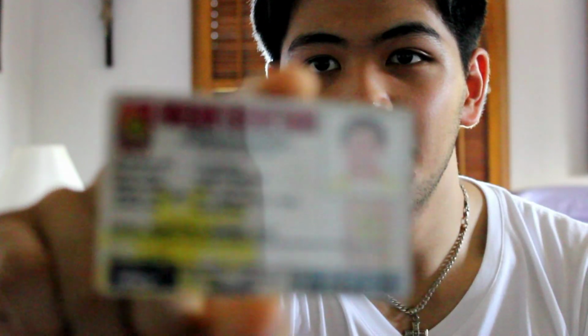They're blurred for my privacy. But it's pretty much like an ID card issued by the PNP, or the Philippine National Police. So what is this? It is a license per firearm, meaning there's one license per firearm that you will possess. So it's not just a registration of the firearm in the database, it's pretty much a license to own, or a license to legally possess that particular firearm.